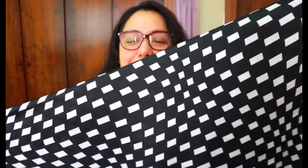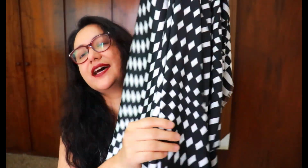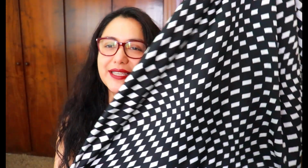But anyway, I'm not planning to make the button placket here with the same fabric. That would be a nightmare for any sewist. I'm going to do it with a more structured contrast black fabric, and then it'll be fine and it'll drape beautifully, and you'll see this soon. But I really, really like this style. Yeah, you'll see it soon.